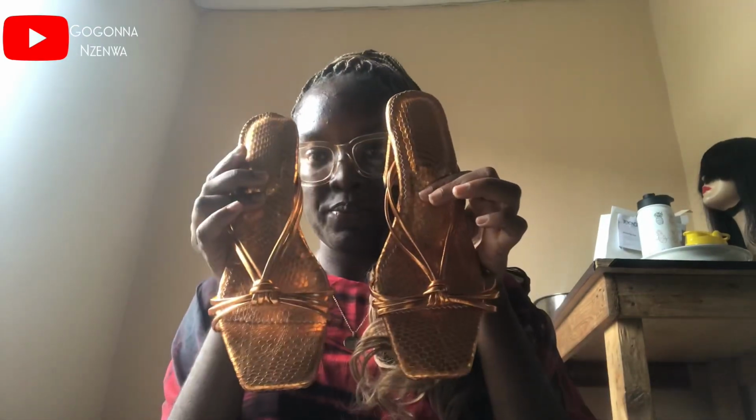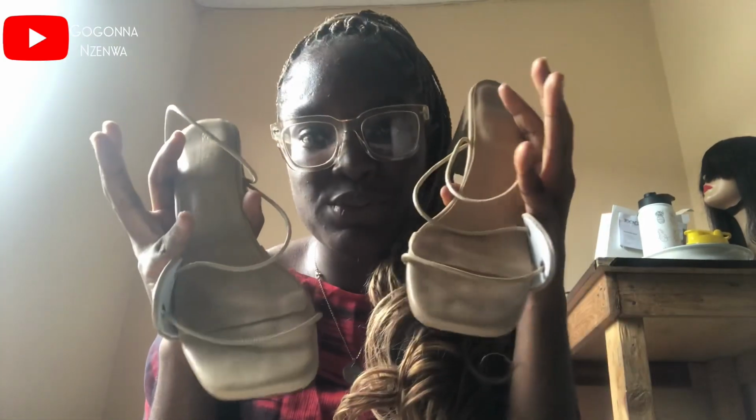I have this one in orange. It's a size 41. Then I made this pair of nude shoes. Really cute. I love the heels. And finally, this pair of black heels, because apparently my last black heel got spoiled in church. So I had to make this one for myself. See the heel as well. Well balanced. I love it.